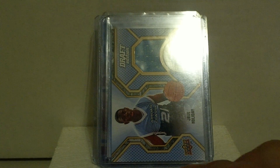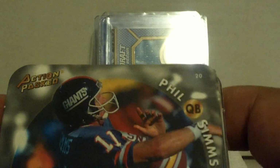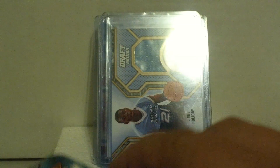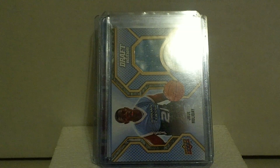I put the minimum bid of this to protect a little bit at $3. That's like half a buck a piece. They're all mint, all unused, all vintage from 1994. Which to me isn't vintage, but I say it because a lot of you people seem to think the 90s is vintage. Okay, plus all of these are up for auction right now at a quarter apiece.